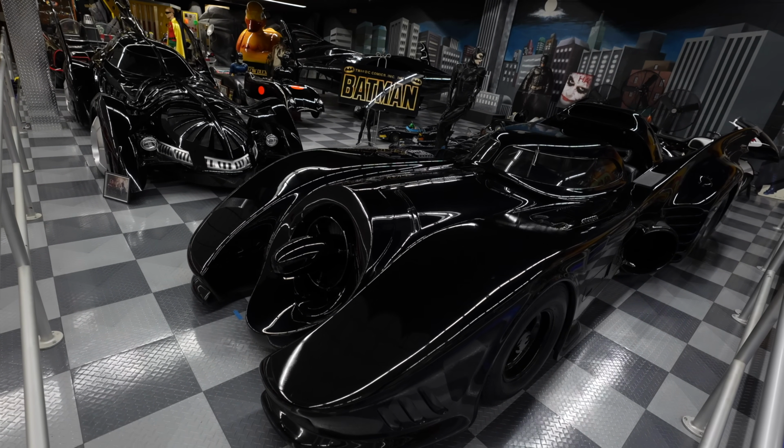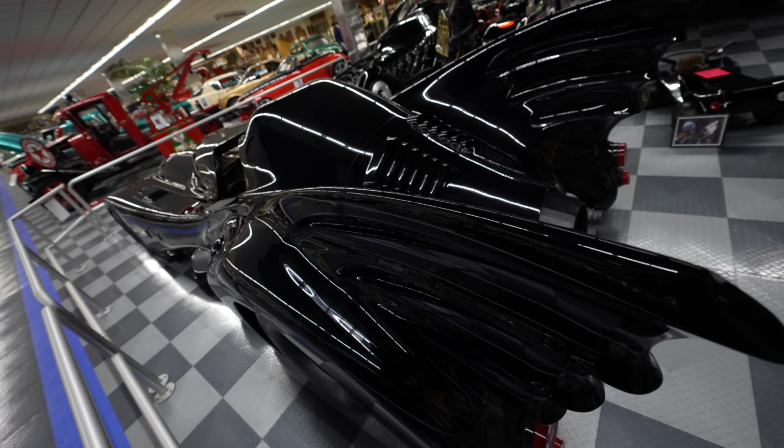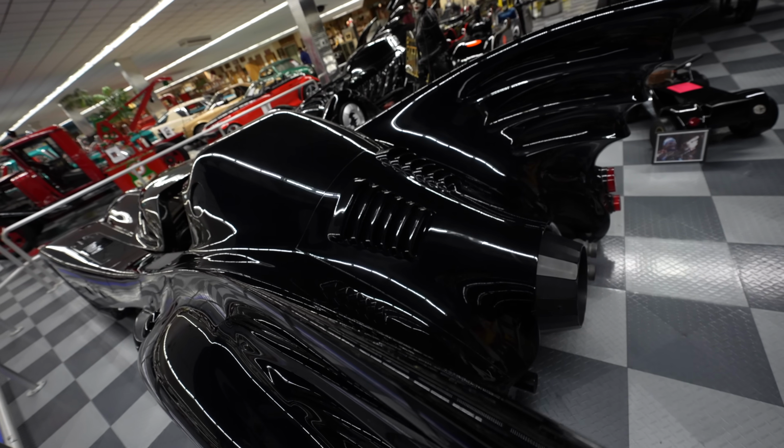This is one of 5 cars from Batman Returns and is supposed to be one of the best Batmobiles of all time to fans. The sign says this is Batmobile number 2 from that movie, and that a replica of this Batmobile, not even one of the original 5, sold for $1.1 million in Russia.